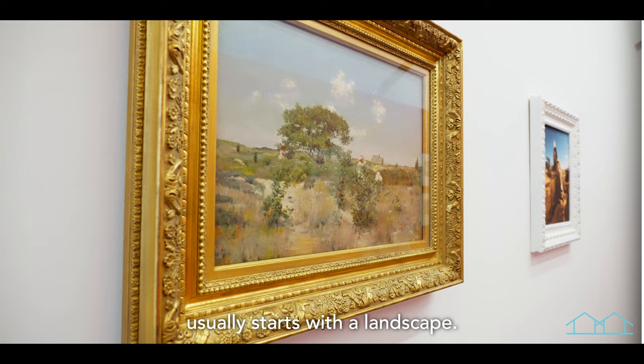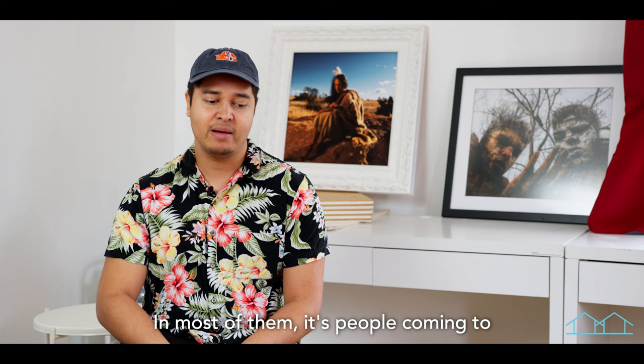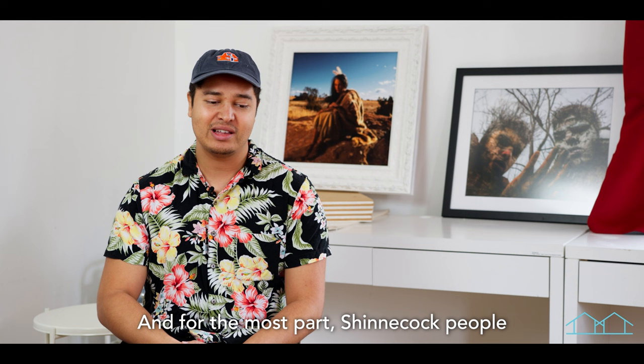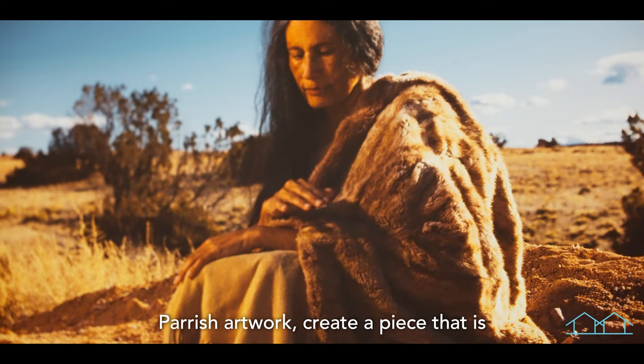And I wouldn't say that Chase's paintings were different, even though they came later. In most of them, it's people coming to what is the Hamptons today, enjoying the beaches, enjoying the fields, and just kind of frolicking through this empty landscape. And for the most part, Shinnecock people are absent from this array of different paintings. And so I wanted to, in my Artist Choose Parrish artwork, create a piece that is in conversation that actually fills the gap of that omission of Shinnecock people.